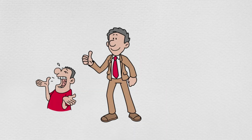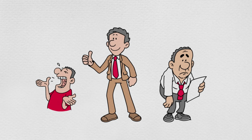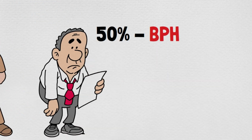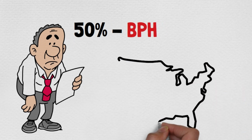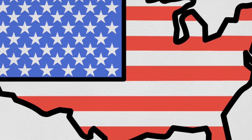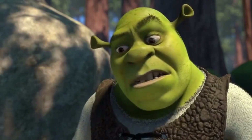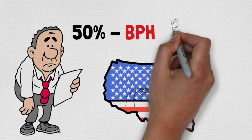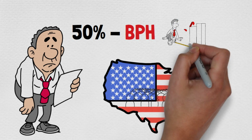As men get older, they often face various health challenges, and one common issue is an enlarged prostate, or benign prostatic hyperplasia, BPH. Did you know that nearly 50% of men over the age of 50 experience some degree of BPH? In the US, this condition affects about 14 million men, which continues to rise with age.